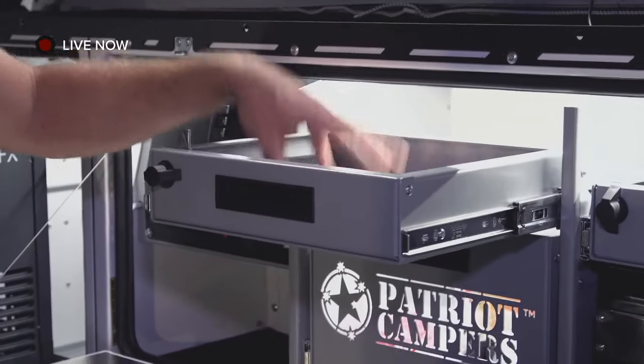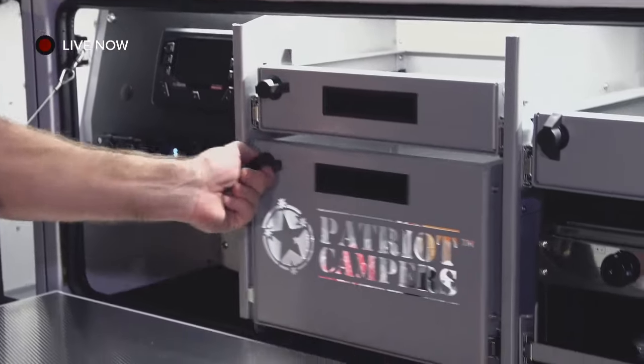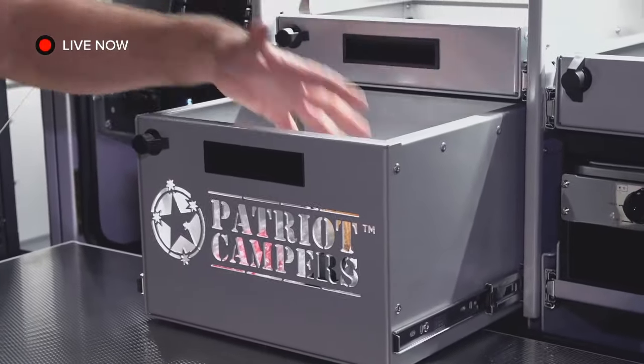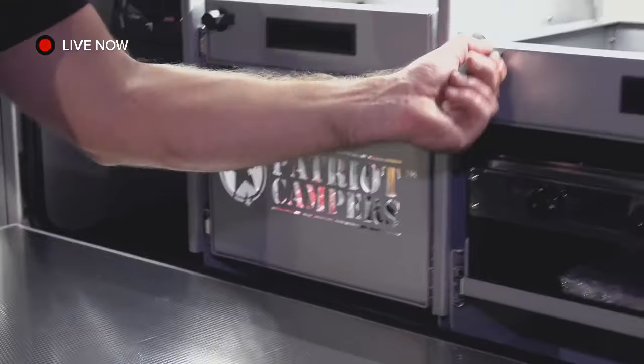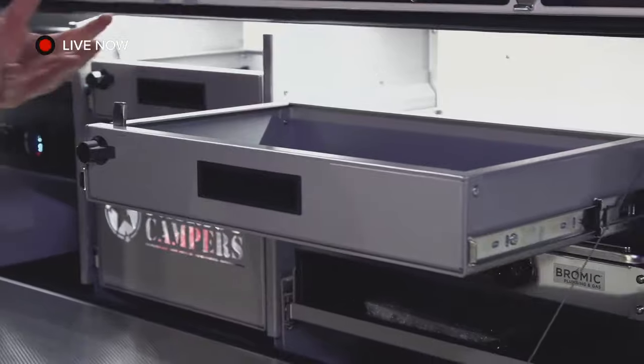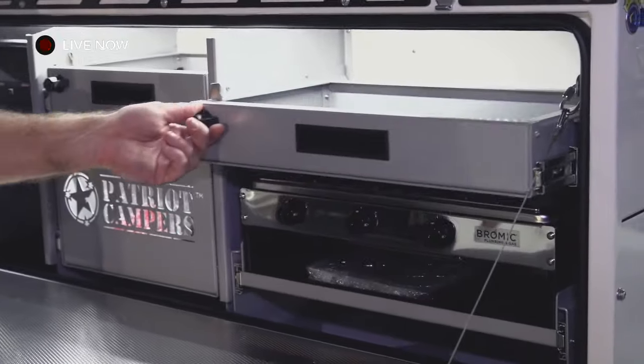Great for your cups, your mugs, that sort of stuff. This one here is salts, peppers, teas, coffees, oils, all that stuff that you use all the time. And then this one here, your long utensils, sharp knives and stuff to keep them away from the children.